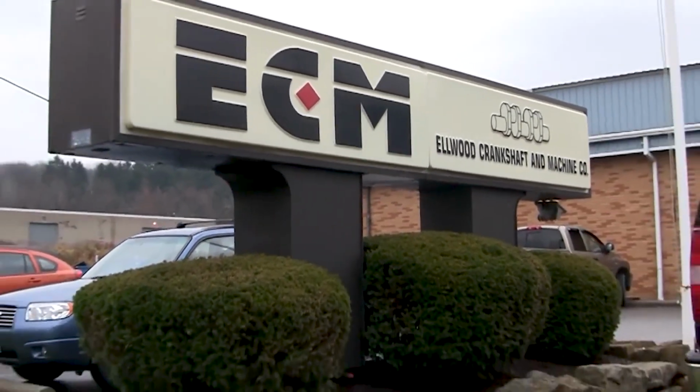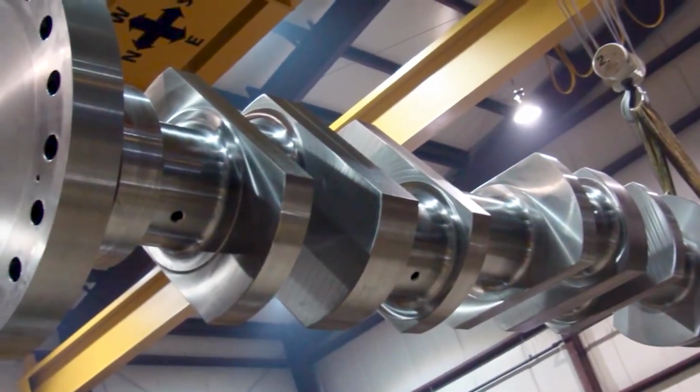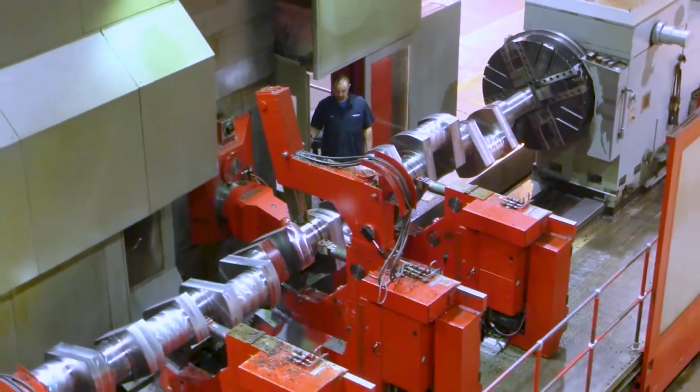Ellwood Group is primarily a steel manufacturer. We make steel, we make forgings mostly for the oil and gas industry. However, we do some aerospace mining equipment and we do a little bit of military. Anything related to power generation and or oil and gas, we probably have a part that we made.